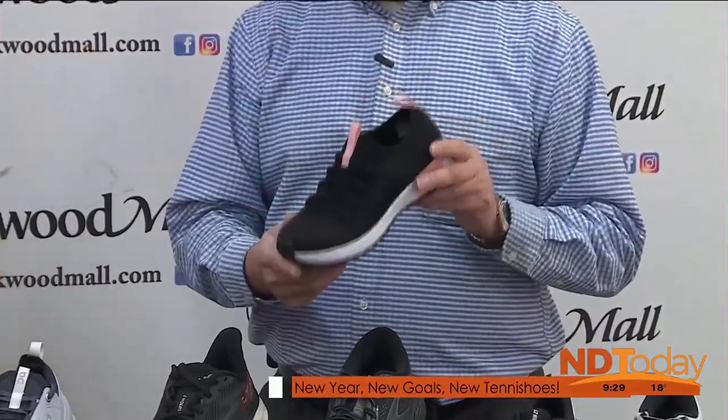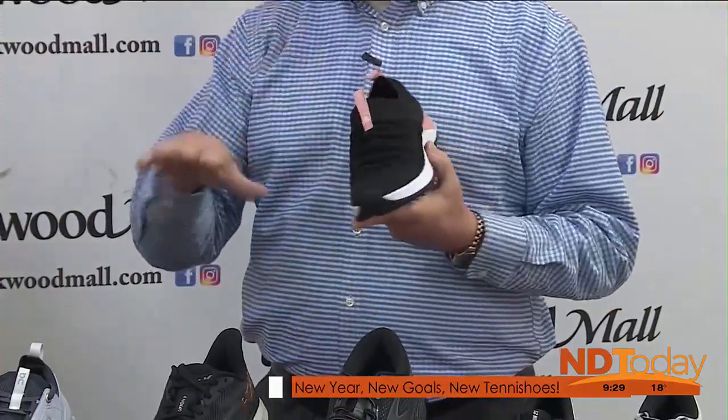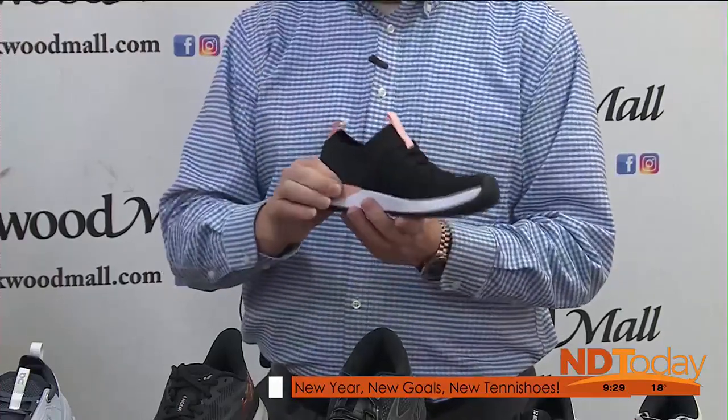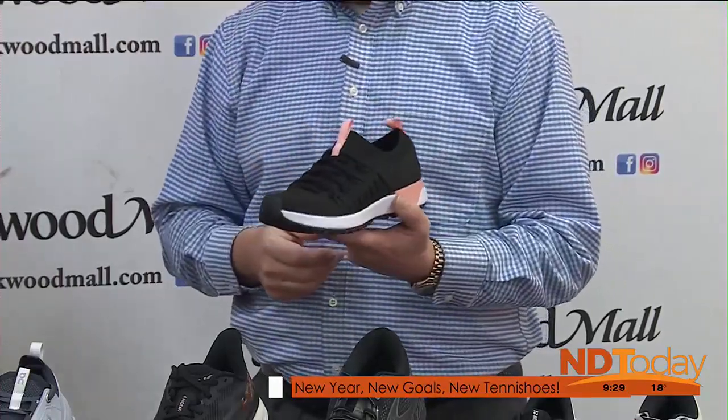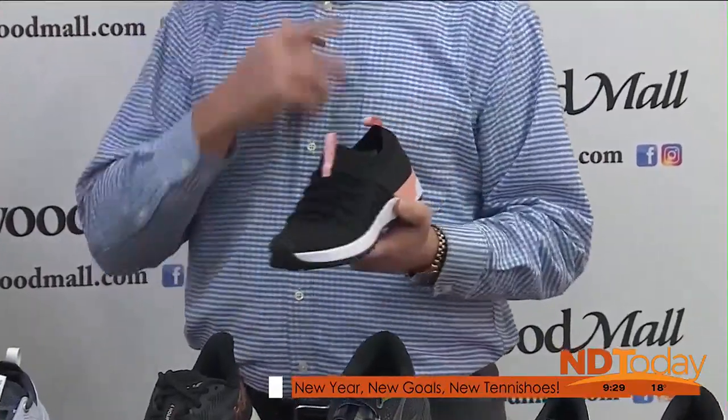They're really good. But the nice thing about these, they're slip-ons. They're real stretchy. You can just slip in and out quick and easy. They're light, nice and cushioned. They've got the stability plate around the heel for support, so they're nice for walking. But a lot of people don't like to tie their shoes. It's easy just to slip in and go.